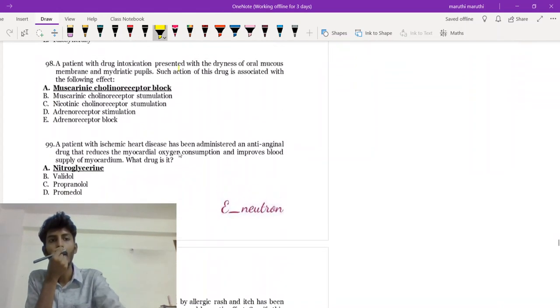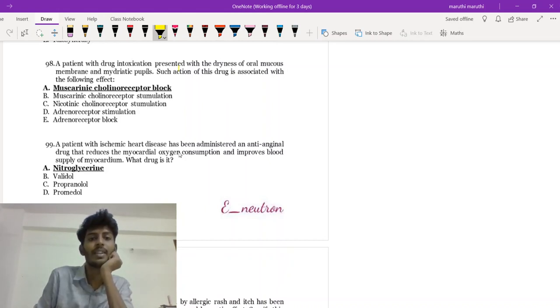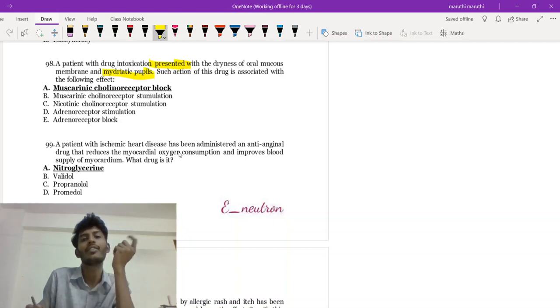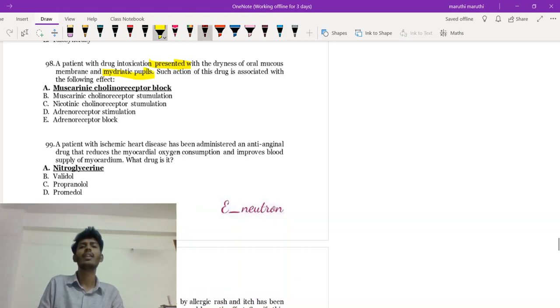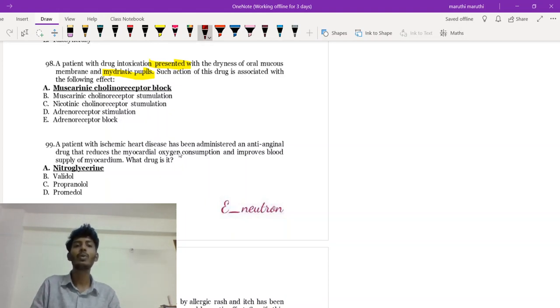Now, guys, let's look at the next question. 98th question. A patient with drug intoxication presented with dryness of the oral mucous membrane and mydriatic pupils. Dryness of the mucous membrane and mydriatic pupil, action of such drugs. So they are telling mydriatic pupil. At the same time, the patient is having dryness of the mouth.